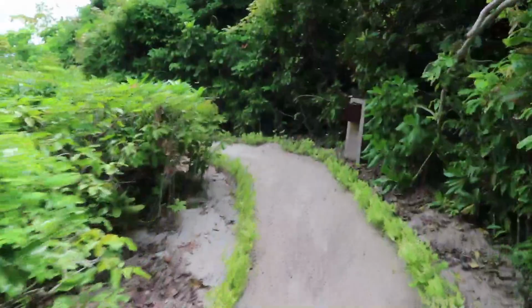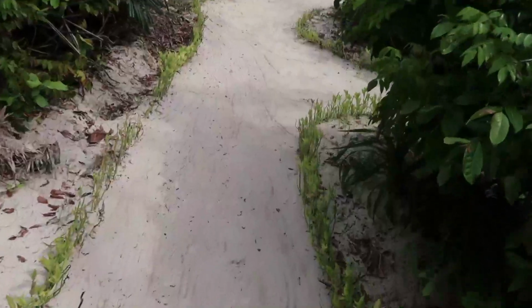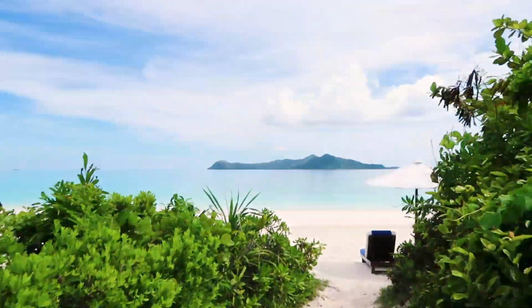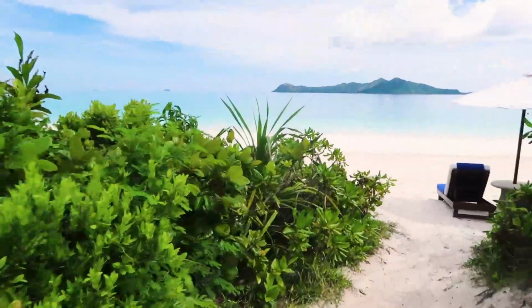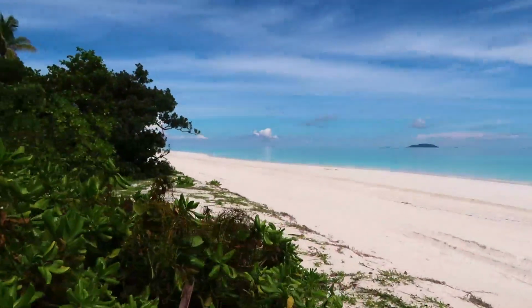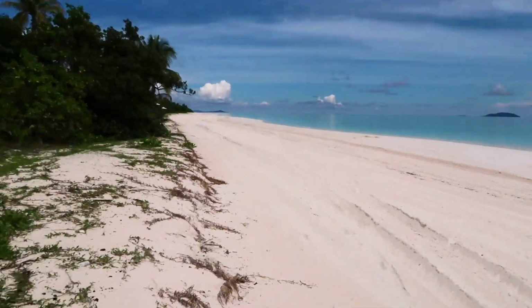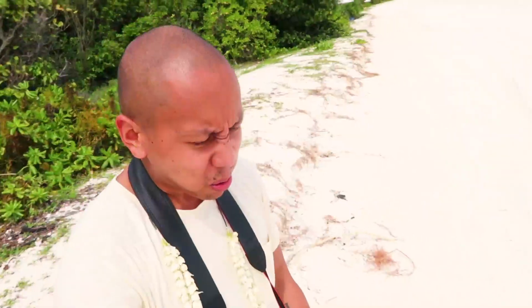Let's go see our beach. Let's go. Look at this winding path. Seriously. Holy. Look, plants are miraculously bordering this path. Crazy. Oh my gulay. This is beautiful. Holy. OMG. I can't breathe. This is crazy. My boy squad, this is crazy. We're gonna be here for the next few days.